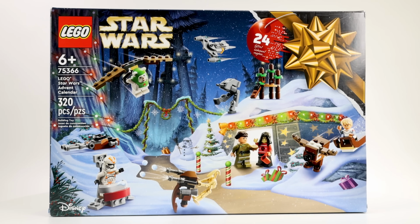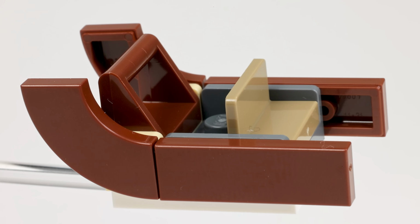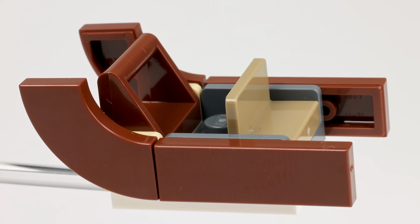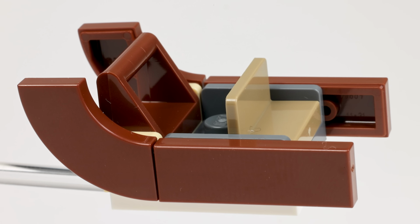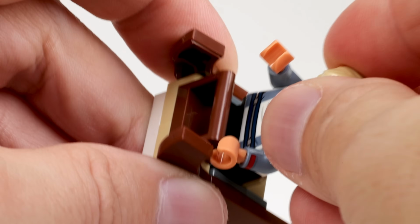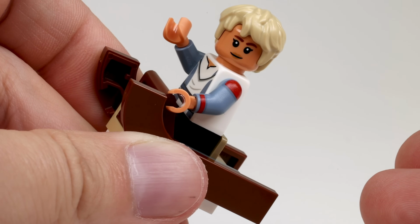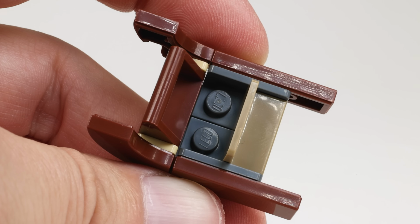Maybe the LEGO Star Wars team have been watching my videos. The first and most boring part of the gift is this sleigh, sled, toboggan, or slippy slidey ice traversing thing, whatever you call it. Because health and safety hasn't been invented in space yet, the minifigure simply stands inside the sled, no sitting here. There are two studs for the minifigure to stand on.